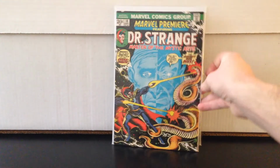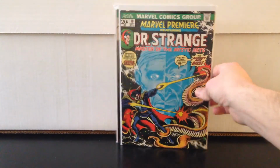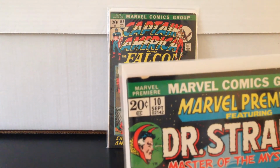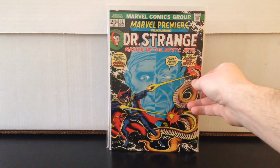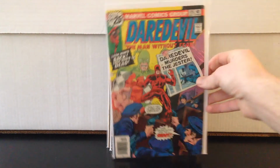Also got a book that you should have on your radar, which, you know, it's starting to heat up. Marvel Premiere number 10. This is the death of the Ancient One, which was Doctor Strange's mentor. And that one I think I actually got for free because they had it listed as near mint, which I was really happy to finally get one, and then I got it and it had this big chip out of it. So I contacted them, and they gave me some money back.